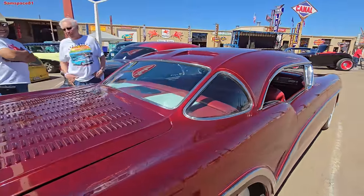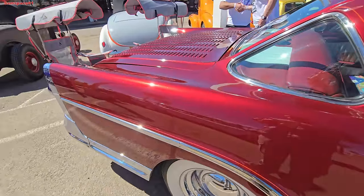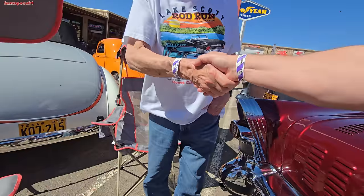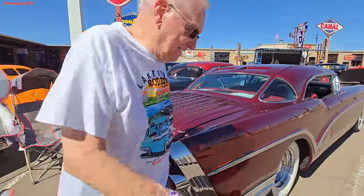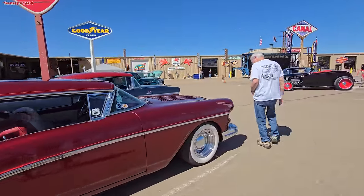How are y'all? You're getting a lot of pictures of this. I am. It's all I do. This is a beautiful car. Nice to meet you, sir. I didn't mean to interrupt y'all. No, that's fine. I already told you there is a story. I'm Sam. Sam Rex. It's a pleasure to meet you. Let's hear it. If you feel like sharing it, I'd love to hear it. I don't mind telling it.